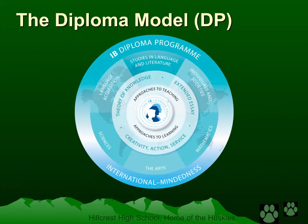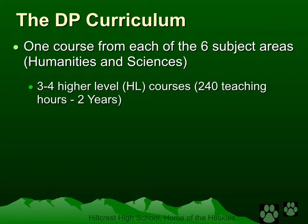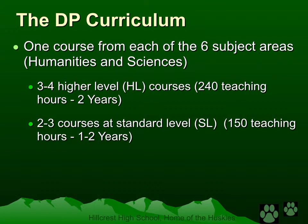First, we will look at the diploma program. As the model shows, the diploma program uses all 6 areas of the curriculum. Students in the diploma program must take at least 1 course in each of the 6 curriculum areas. At least 3, but no more than 4 of those courses must be studied on the higher level, a 2-year study. The remainder of the courses, 2 to 3, must be studied on the standard level, which, with the correct prerequisites, can be finished in 1 or 2 years.